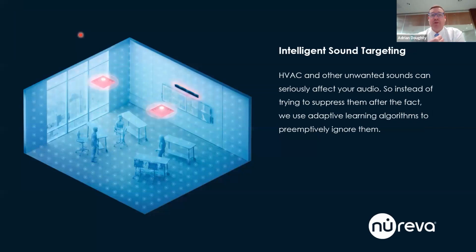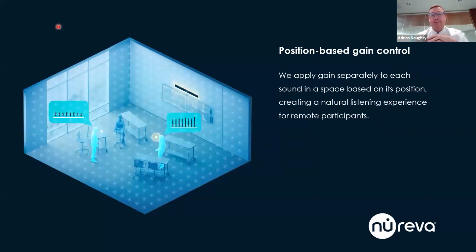As important as what you do hear, the voices, is what you don't want to hear. Things like HVAC, fan noises, things like that. The way Nureva handles that is through a feature we call intelligent sound targeting, which rather than trying to suppress those noises through software features, we use adaptive learning algorithms to just ignore them, which frees up more time for better audio throughout the space.